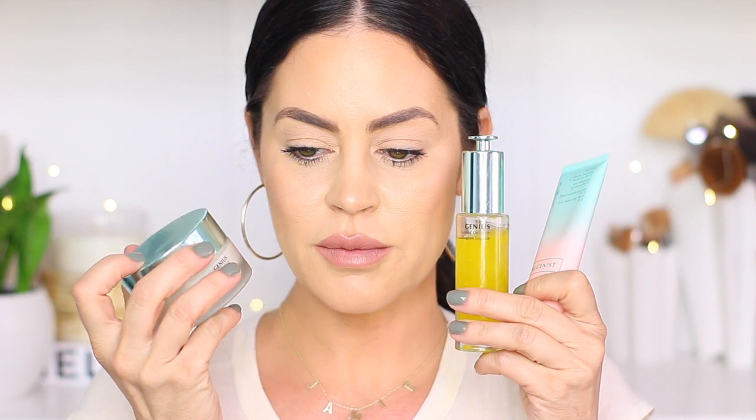I'm trying to think, did I get through everything? I did get through everything. So that is it for my skincare favorites. These are my ride or die products. Like I said, they are pricey, but I'm telling you, these three products have changed my life. I love them so much.